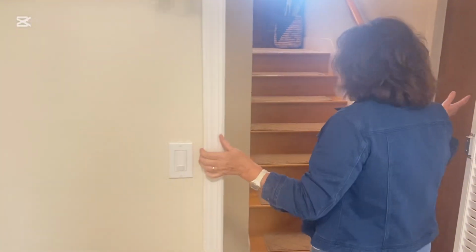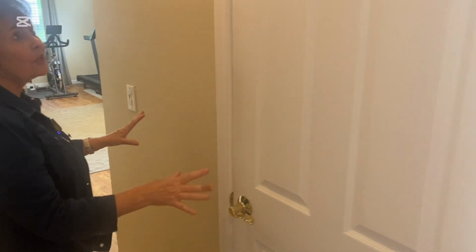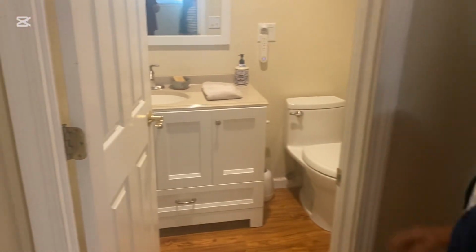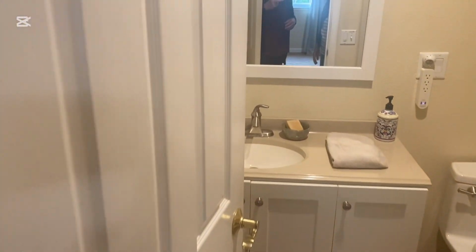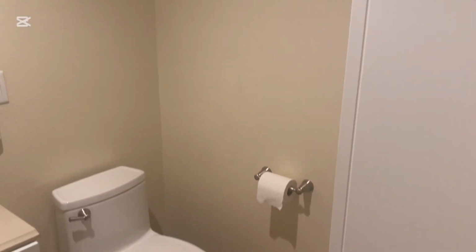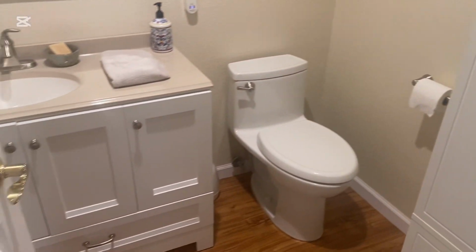We've got the garage, which is a 2-car garage over here to the side. Lots of storage in here because this is underneath the staircase. And a half bath. So downstairs we have the half bath, the family room or activity room, and also a good sized bedroom.